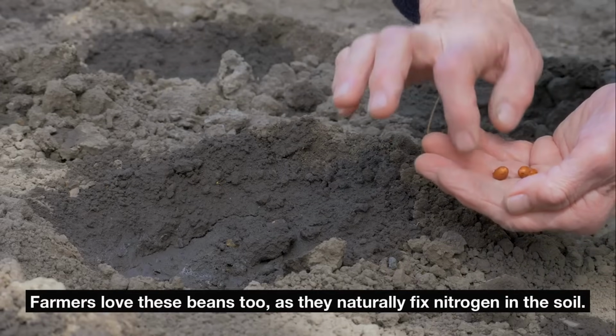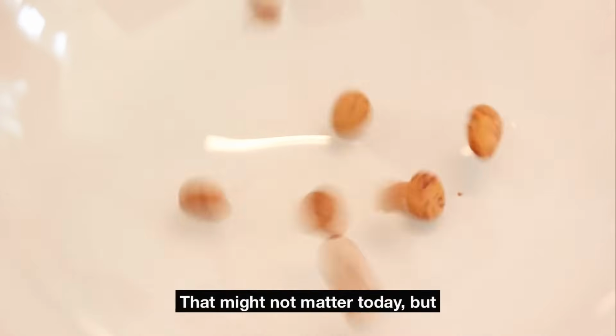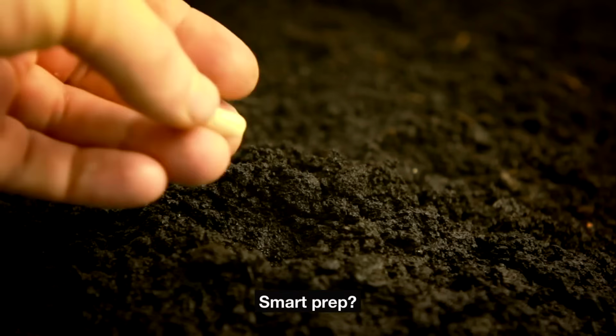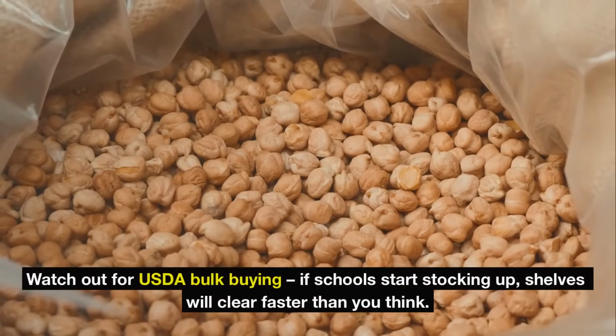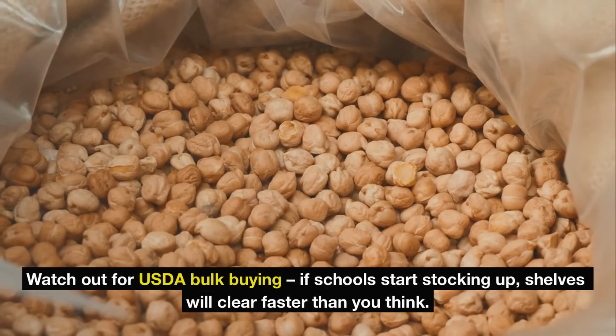Farmers love these beans too, as they naturally fix nitrogen in the soil. That might not matter today, but in a broken supply chain, game changer. Smart prep? Buy them after the fall harvest for the best price. Watch out for USDA bulk buying. If schools start stocking up, shelves will clear faster than you think.